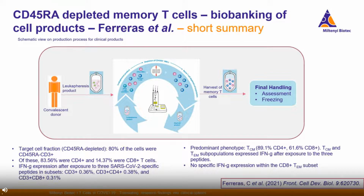As reported, after a CliniMACS Plus CD45RA depletion procedure, 80% of the cells were CD45RA negative T cells. About 84% of the T cells were CD4 positive and about 14% were CD8 positive. After stimulation with SARS-CoV-2 specific peptides, the percentage of interferon gamma secreting cells in the T cell subsets ranged from 0.31 to 0.38%. The predominant phenotype was central memory T cells. All this and much more detail can be found in the original publications as given below.